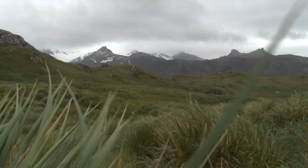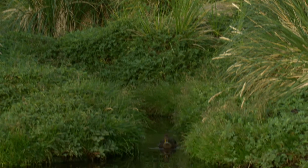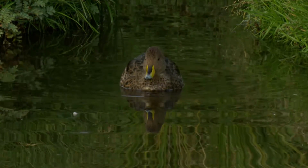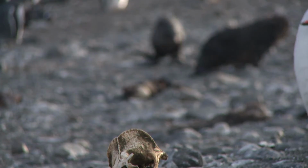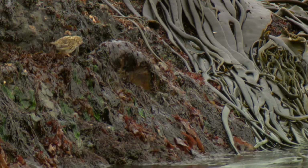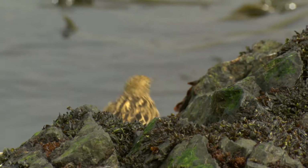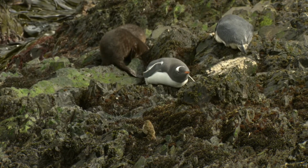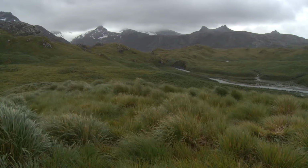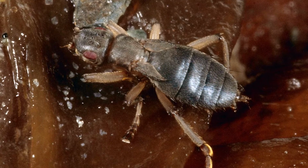On land, amongst the tussock grass, the endemic South Georgia pintail can be found. It's one of the world's most southerly ducks, and one of the few duck species known to scavenge meat. The South Georgia pipit is also unique to the island and is the world's most southerly songbird. The windswept tussock grass is also home to unique beetles and wingless kelpflies which have adapted to life on the island.